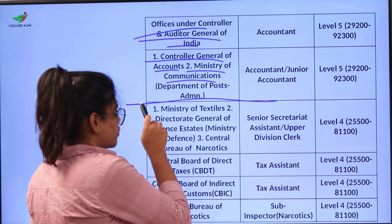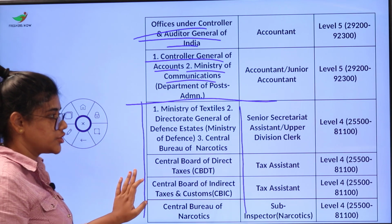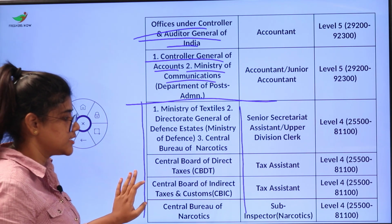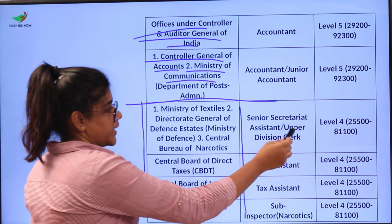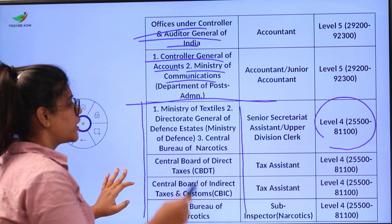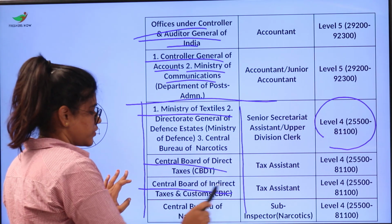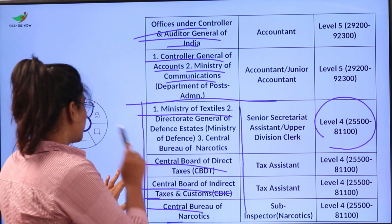Then the rest of the posts, which are Senior Secretariat Assistant, Upper Division Clerk, Tax Assistant and Sub-Inspector, you have the pay level 4, which starts from 25,500, falling under the departments of Ministry of Textiles, Central Board of Direct Taxes, Central Board of Indirect Taxes, and Central Bureau of Narcotics.